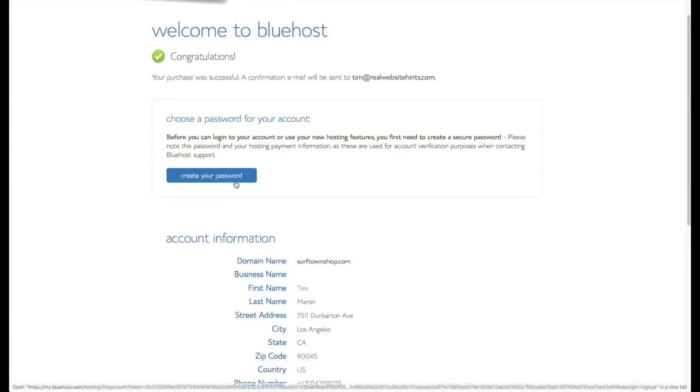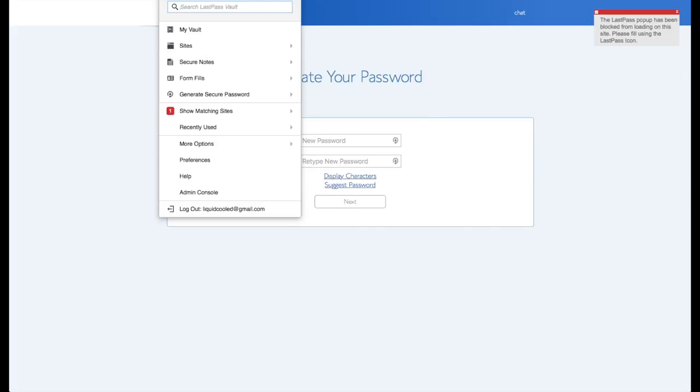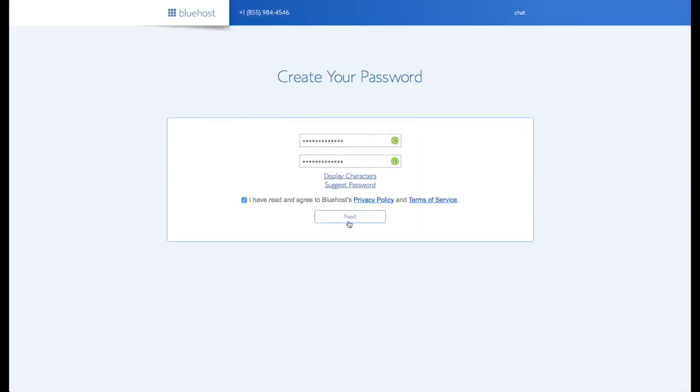Okay, and then let's go ahead and create a password for your account. I use LastPass to manage all my passwords. I think that's a really good idea for you to use some sort of password management system. I like LastPass. It's the one I started with, but there's other great options like 1Password and some other ones. And then I'm just going to use it to generate a password for me. Go ahead and enter that in. Agree to the privacy policy again.